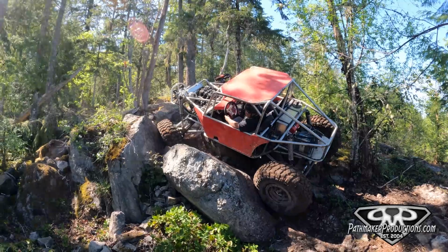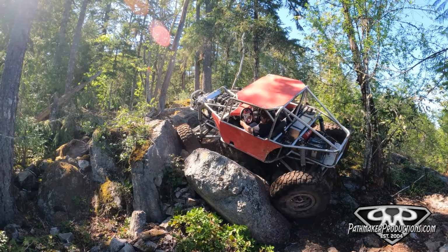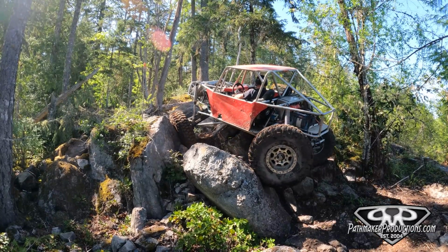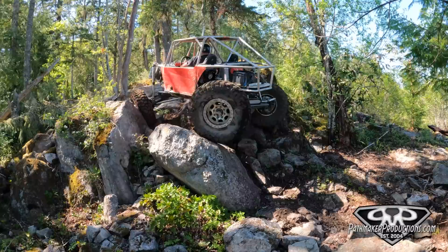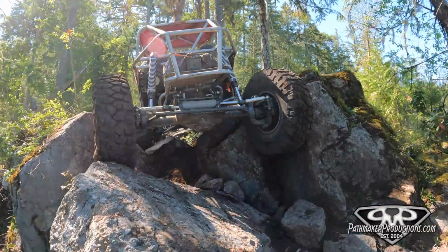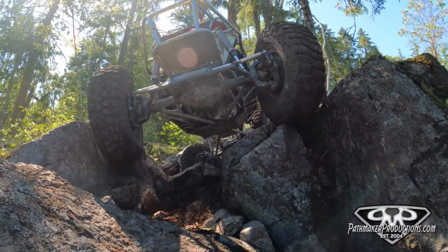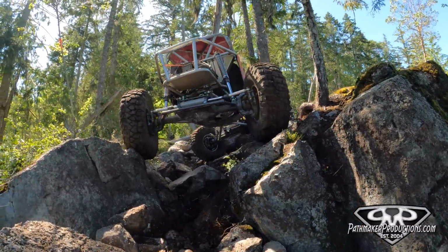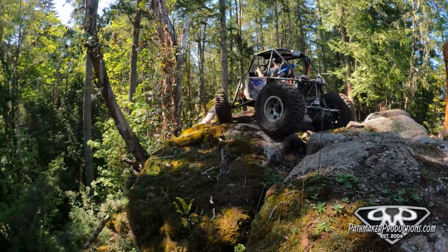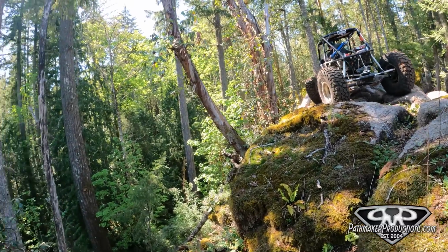This is one of the hardest trails around in the island spec wheeling here, so always looking forward to running this one. Oh, he's bindy. Doing it though. There's a bit of a sketchy obstacle here because, well, don't go left. I see water way down there, but that's a long ways down.